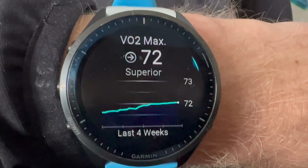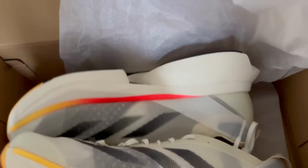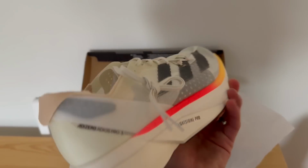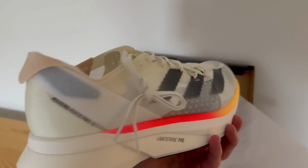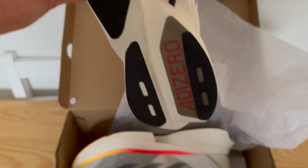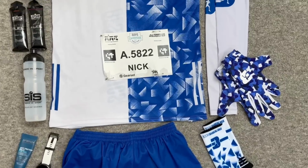Operation Get This Higher. Okay, I'm going to speak through some of my racing kit and some of my pre-race fueling. So let's start off with new shoes day. Thank you so much, Adidas. Pro 3's my go-to racing shoe. I race anything from 5K, 10K, half marathon to marathon, potentially even ultras one day in the shoe. This is the Ivory Core Black Crystal Sand shoe. Absolutely love.